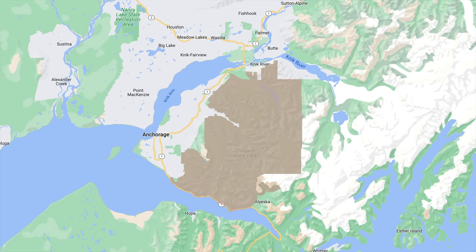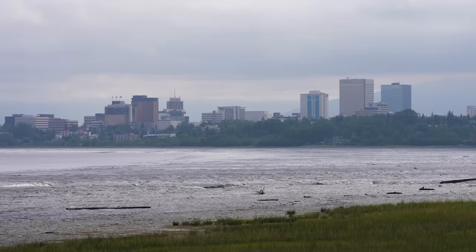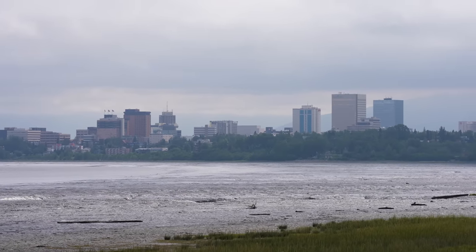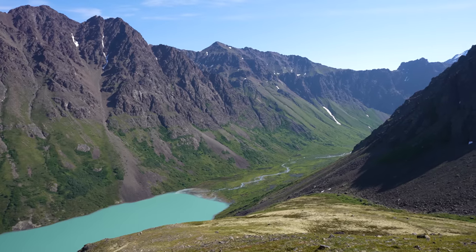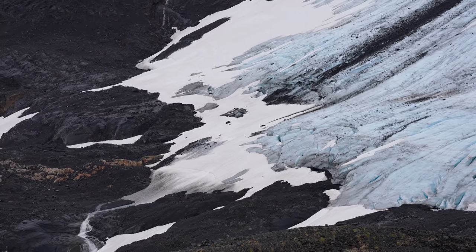Just minutes from Anchorage is Chugach State Park, which is named after the indigenous people of the Upper Cook Inlet region and is one of the largest state parks in the entire United States. The park is home to over 280 miles of trails, with some trailheads being only 20 minutes from downtown, making it Alaska's most accessible natural area. But don't let its proximity to Alaska's largest city fool you. This park provides an epic nature escape with tons of peaks to climb, alpine lakes, rivers, and so much more.